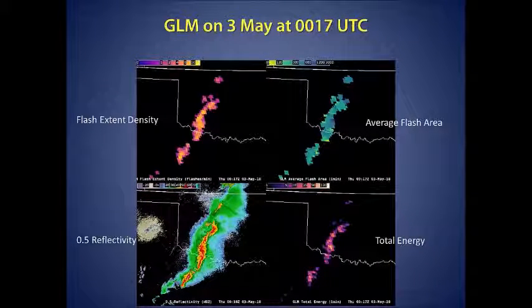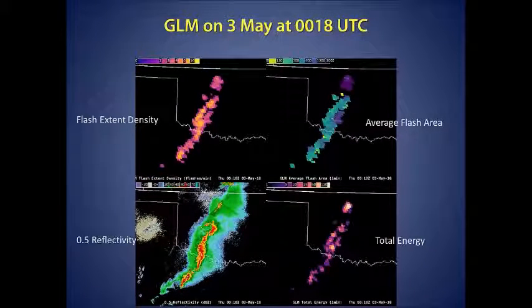So the flash extent density at 18Z is picking up on it. The total energy is really picking up on it. But then we have the flash area, inverse to it. It shows less of an area, which is a little bit opposite of what we as forecasters would think, but based on a lot of the training that will be forthcoming, it does make sense with a lot of the data that they're showing.